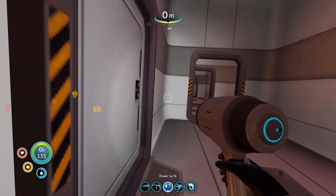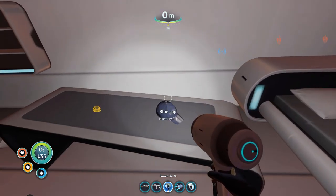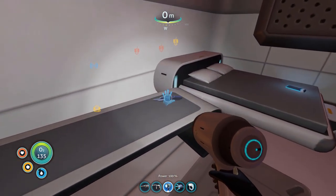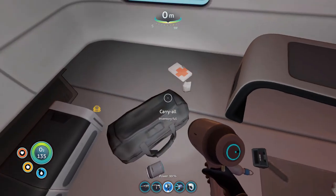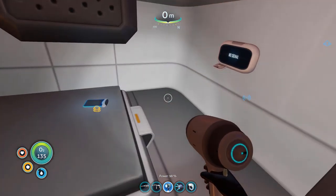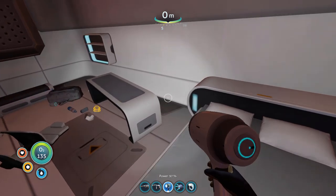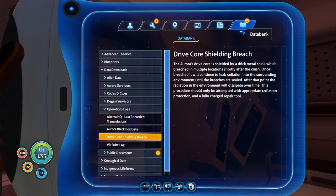The PDA for the cabin 1 door code is in the locker room we just left. Ta-da! Okay, this is the first mate. Worth going into because it's got a lot of cool stuff. Hats, caps, dinos, food, batteries. Emergency supplies, but my inventory's full. There's a PDA right there.